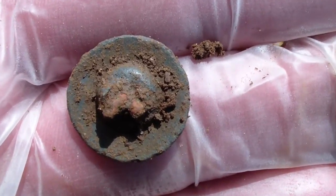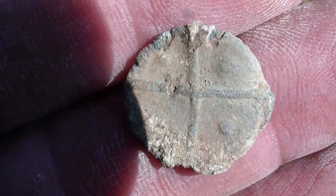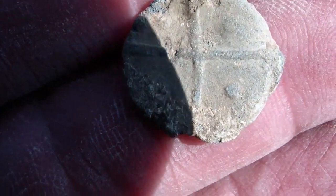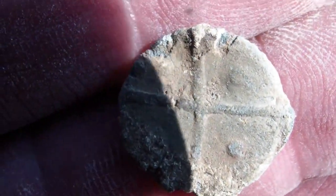Okay, another hour here. Of course, the ground is too hard now. I'll get back to you if I find anything else. Danny just had a medieval token. Is it? 17th century, are they? Well, right, yeah. Medieval, aren't they? Yeah.